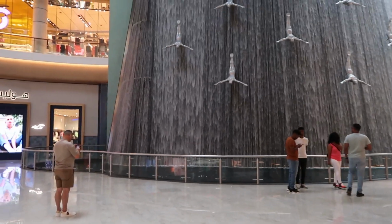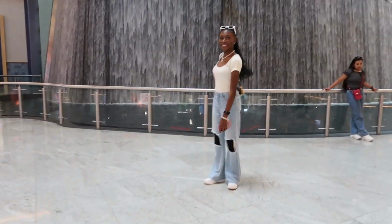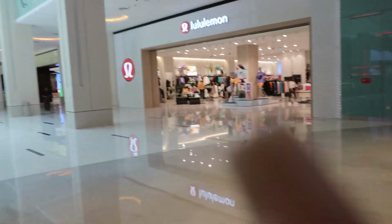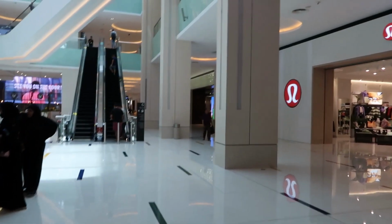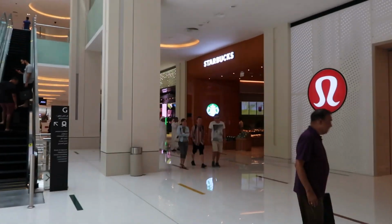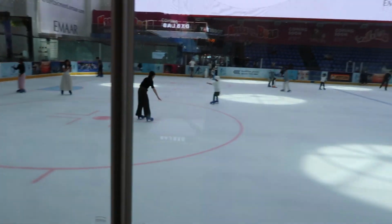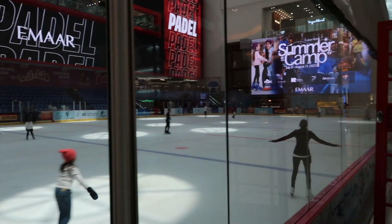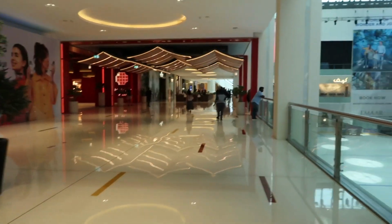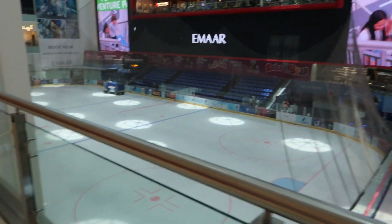Yeah, they have polyester. Y'all, look at this. Oh my gosh, it's a waterfall. There goes Hollister, Lululemon, and I think we're going in. How many stories are here? Probably 4 or 5. But anyways, y'all, that's Starbucks right there. There go the kids ice skating. We're now on the 3rd level. You can see the ice rink from here. I think they're now clearing it off, they told everybody to leave so they're cleaning it.